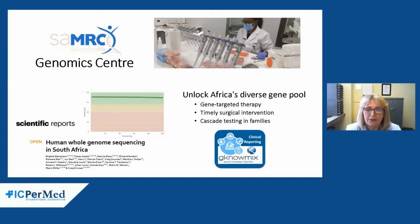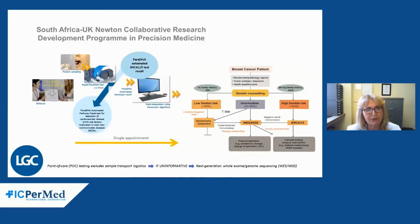So the whole idea with the MRC bringing this type of infrastructure to us as scientists is to unlock Africa's diverse gene pool, to enable us to perform gene-targeted therapy, timely surgical intervention, and cascade testing in families. The genomic system is really a virtual platform where different points of data collection can come together to provide reports that we could then use in the end also to return results after it has been approved by a group of experts.